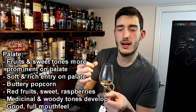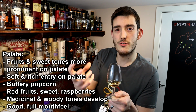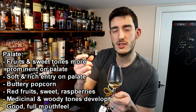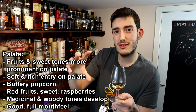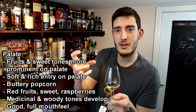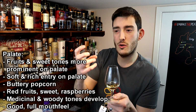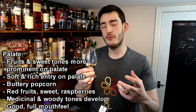Buttery popcorn again. So it enters with this really nice, soft and rich fruity tone. It's red fruits, it's sweet, kind of raspberries, that kind of thing. And then just as you begin to settle and acclimate to that, it punches you with a load of the heavy, the woody tones, the medicinal. Ooh. Mouthfeel is really lovely and full.